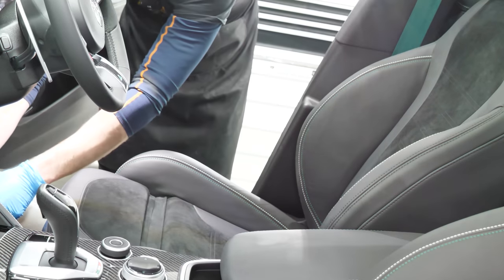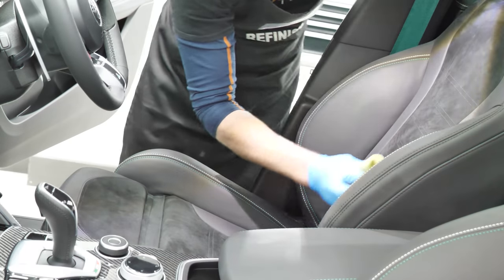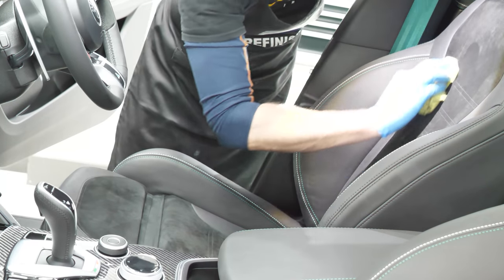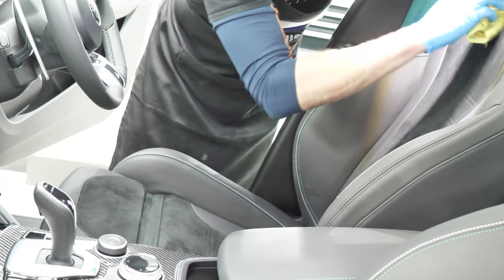With the wheels and calipers now coated with Modesta's BC06, it's time to turn our attention back to the interior and finalise the protection on the seats. Before LPS 02, the second part of the leather protection system, is applied, we're going to concentrate on the fabrics.